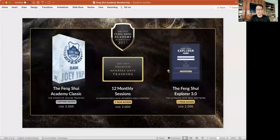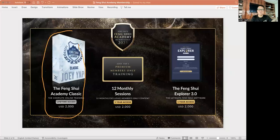So you just have a look at the screen here, and you'll see that the Feng Shui Academy membership consists of 3 things primarily. There are bonuses that we are giving out this year to encourage you to join us for the inaugural launch of the first year of the Feng Shui Academy membership. But these are the three main dishes, right? The 3 main things. The first one, which is the most important here, is that it includes the Feng Shui Academy Classic Training. Now, this is the complete online training.